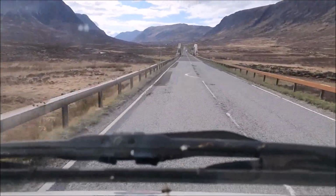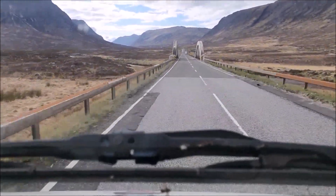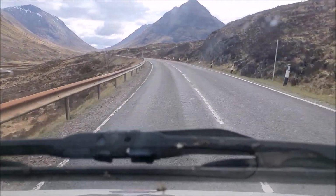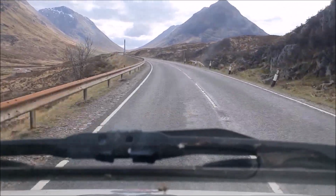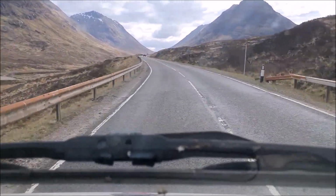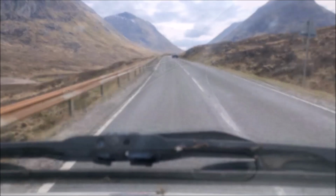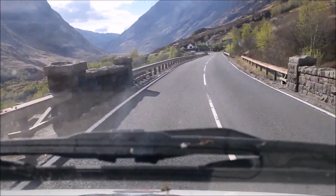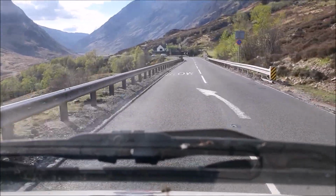Well, we're really up in the lovely scenery now, and I was pleased to find that our route was taking us through Glencoe. I did look at the campsite to stop at Glencoe, but ultimately we didn't choose that one. But I think that's definitely one for the future because Glencoe is very nice.